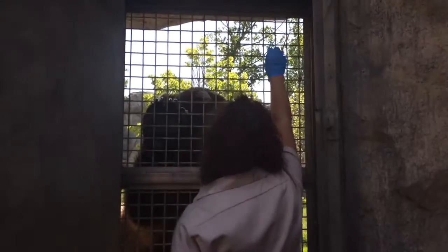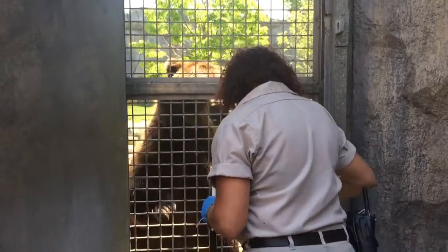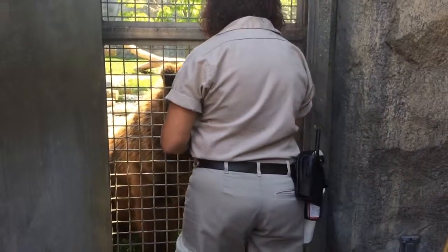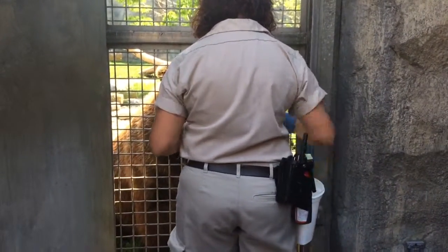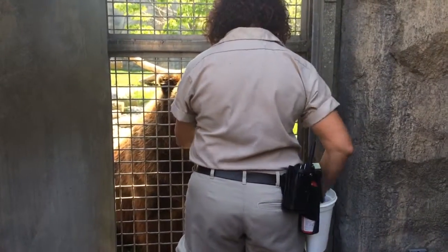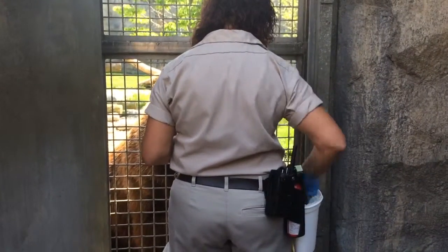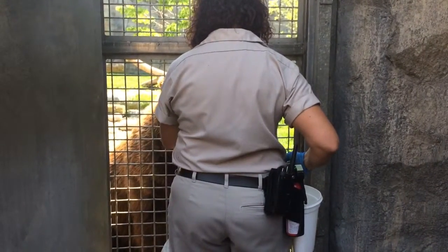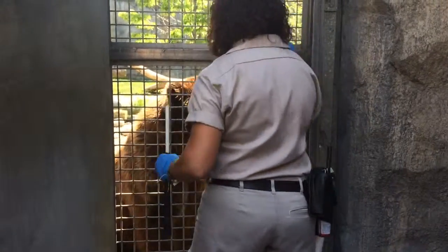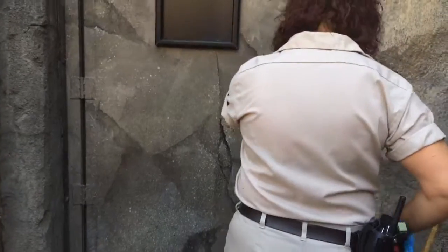The nice thing about Great Wilderness is any of our bears can go in any of our yards. So it's a great way for us to enrich them and keep them guessing about what's going to be happening. All the yards are a little bit different, so they can switch them around at any point during the day, as many times as they want. So it's kind of fun for us, and it's kind of fun for them to keep them guessing about what's going to be happening during their day. So Christy's wrapping up the training session.